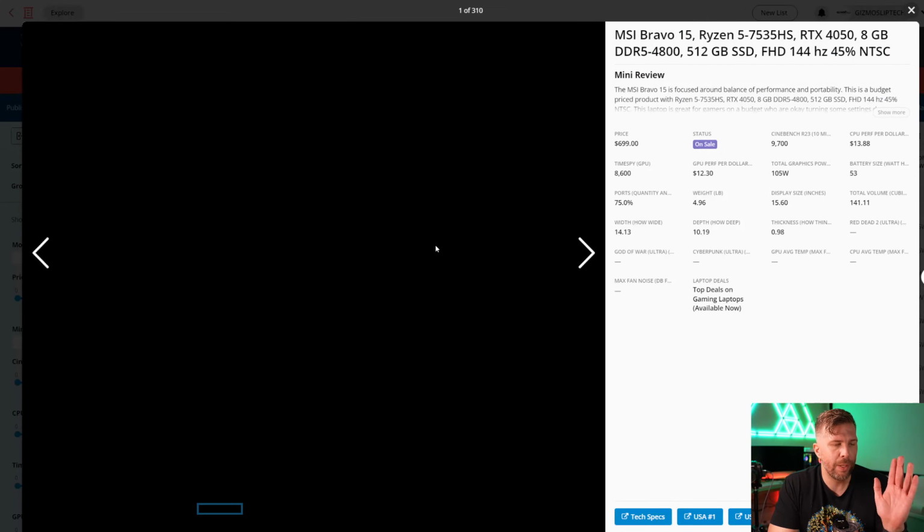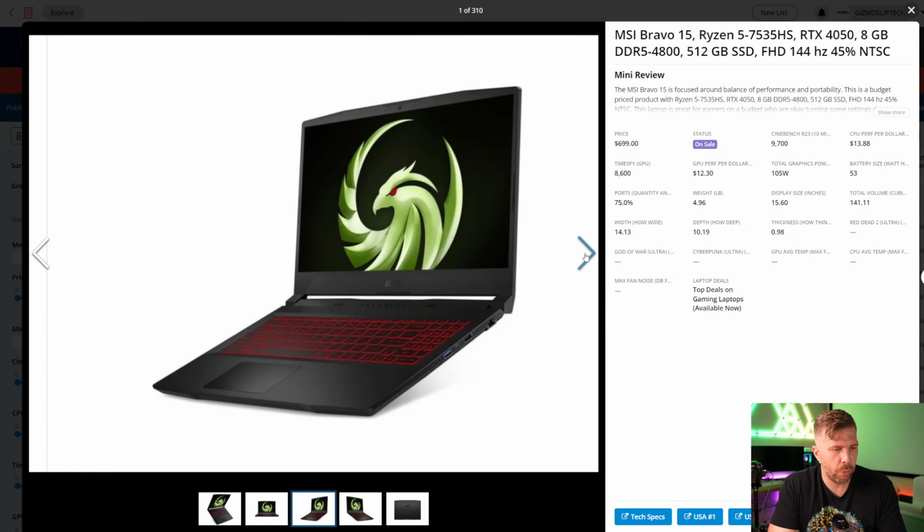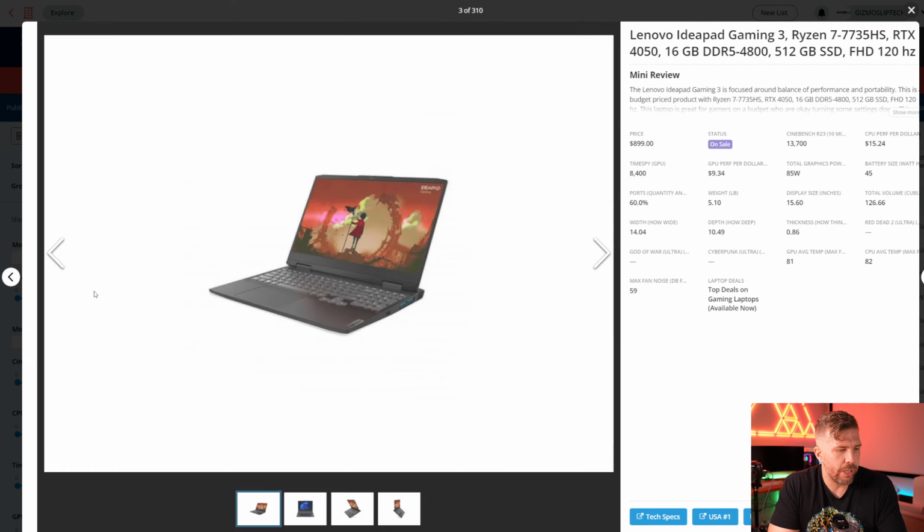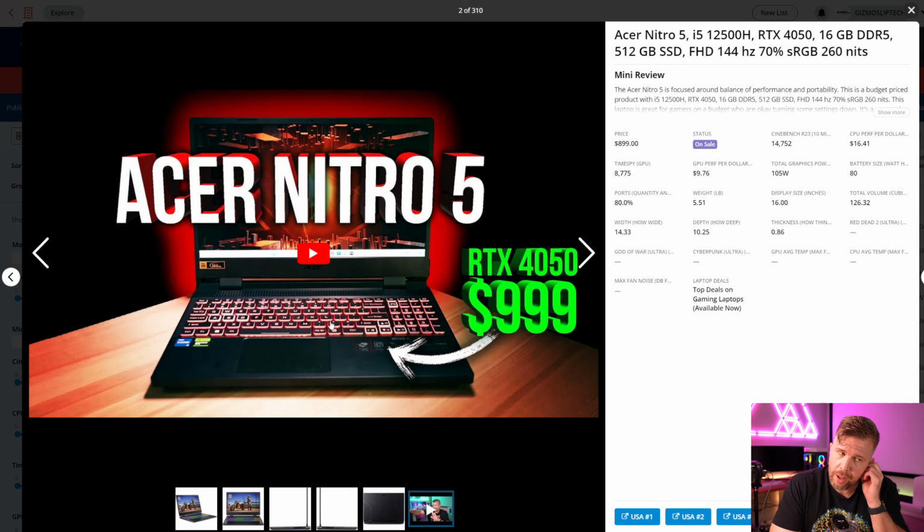And there is the ability to pop this open and switch between images of each laptop. I can look at the reviews under each laptop. And if I've made a video on that laptop, there will be a link to that at the end of the images.